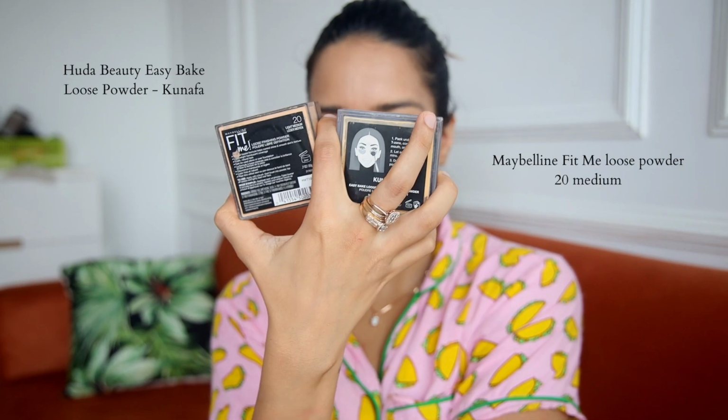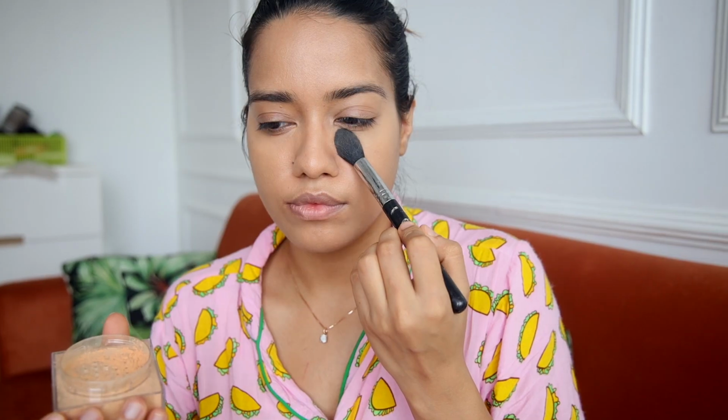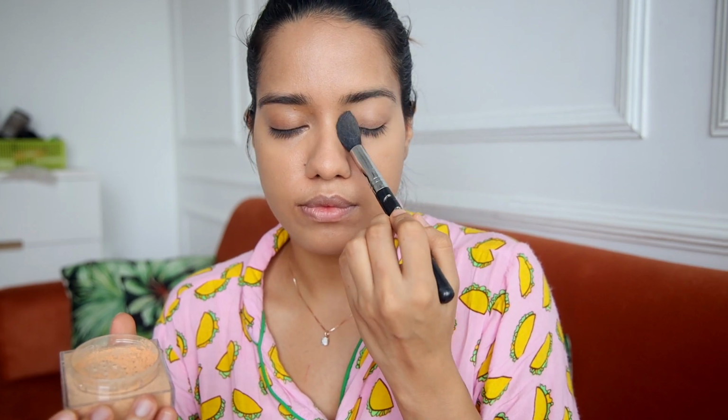And then I'm going to use the Maybelline Fit Me Loose Powder, whose packaging is also exactly like the Huda Beauty powder. So I'm using that just to set my concealer and also on my eyes and anywhere else that I get shiny.